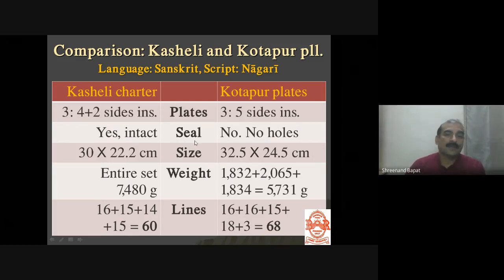Now the ring and the seal are intact in the case of the Kasheli charter, and in the Kotapur plates there is no ring. In fact, there are no holes to actually put the 3 plates together with any ring or something like that. So there is no provision for that as such. Now the size of these plates is 30 by 22.2, and the Kotapur plates are just larger than the Kasheli charter. The entire set of the Kasheli charter weighs 7 kilograms and 480 grams, whereas the Kotapur plates are lighter and weigh something like 5 kilograms and 731 grams.